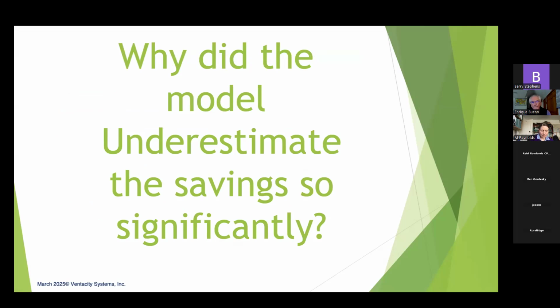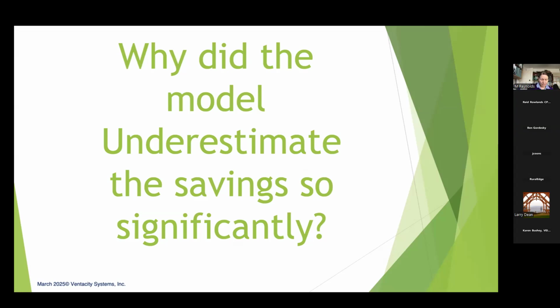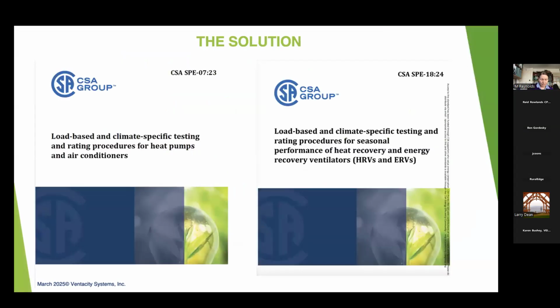And in a nutshell, it's because the system efficiency, the combined heat pumps and HRVs or ERVs, when you put them all together as an HVAC system, is much greater than their parts. And this is where you would look at doing a system COP. So it started first, the CSA, in combination with NEEA, the Northwest Energy Efficiency Alliance, developed these new testing and ratings procedures. CSA SPE-07 was released in 2023, and that is for heat pumps. And CSA SPE-18, just released, is for HRVs and ERVs.